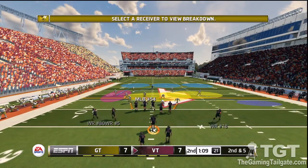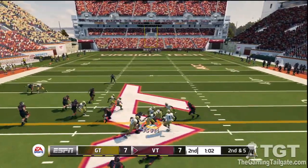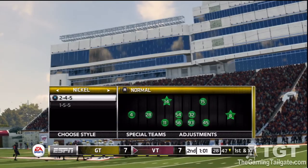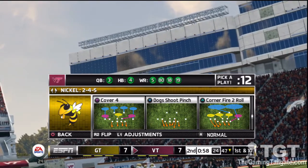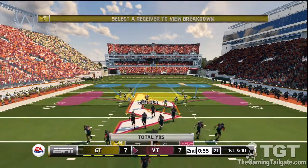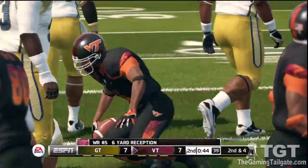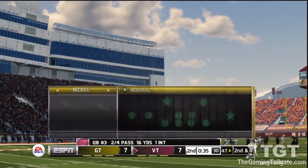From their own 41-yard line, second down. Run, and he's brought down. From their own 47-yard line, first down. Quick pass. They'll bring him down at the 47-yard line. Number 28 brings him down at the 47-yard line. That'll make it second and 4.